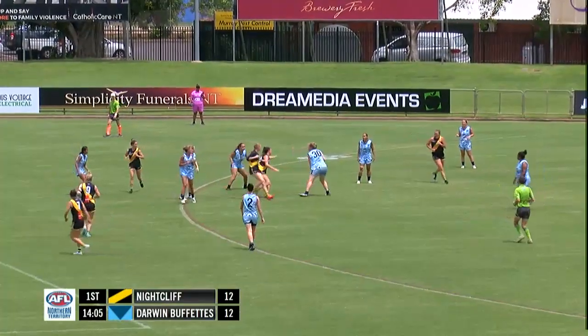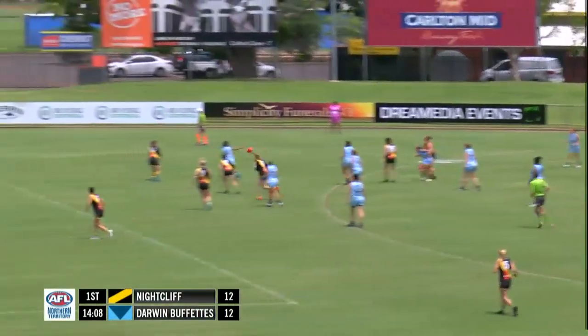Ball's forced to ground, and it's Dew who picks up, looks to hand pass.